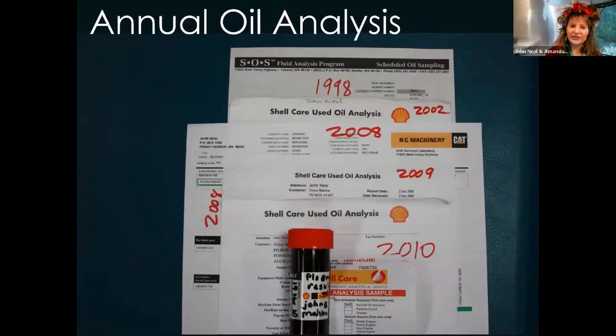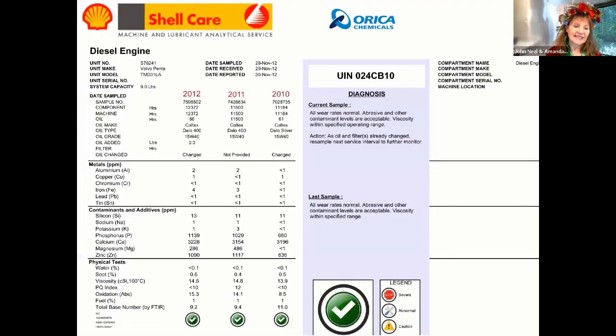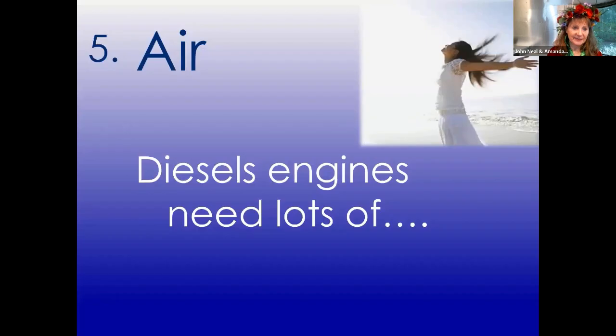With the oil, we do an annual analysis test. So we'll take a sample of oil, put it into a small container and send it off to Shell, and they will then run it through tests to see if there's any contaminants in the oil or what contaminants are in the oil. And we've got a record of those over the years. So it's like doing a blood test, except it's an oil analysis. And this will tell you if there's wear patterns on your engine. This mainly is in metals and contaminants.